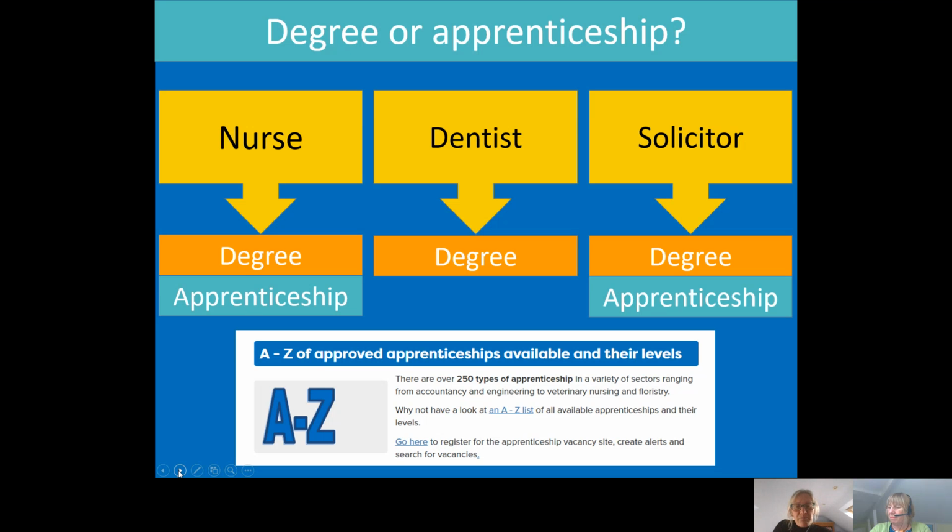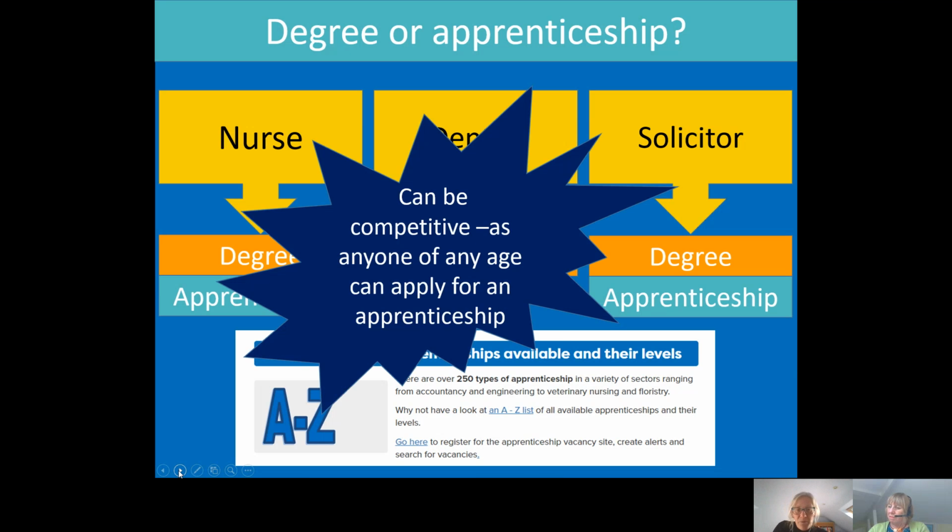You can take a look on Career Pilot and have a look through them, and I'm sure that there'll be something that your son or daughter may be interested in. The important thing to know is that apprenticeships can be competitive. So it's not like just applying for sixth form or college. There can be lots of people applying. So always have a backup plan, because anyone of any age can apply for an apprenticeship.